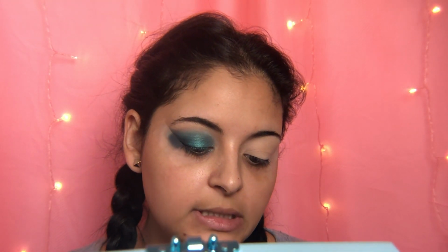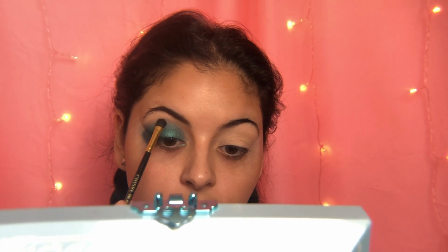I'm just not getting that transition shade that I want, so I'm going to see if this will make it a little bit more seamless. All right. I think I like where that is going for right now. I'm going to jump over to the other eye really quick, and I will speed this part up.